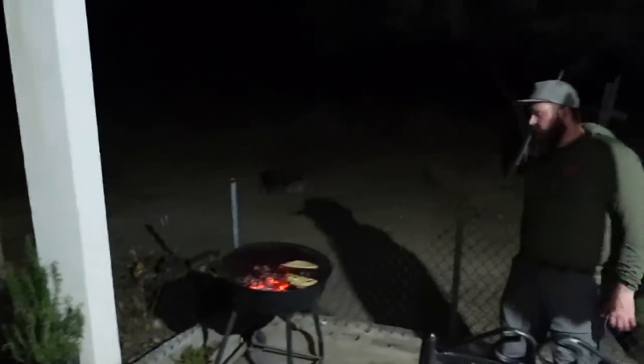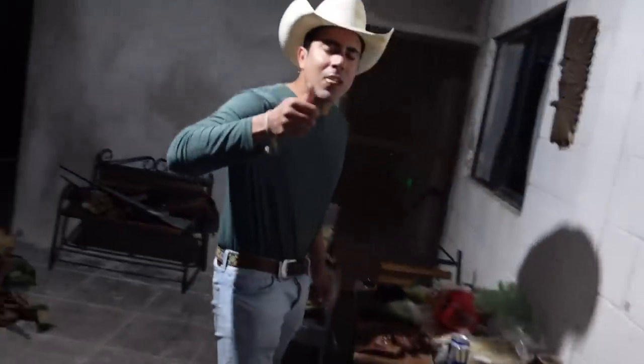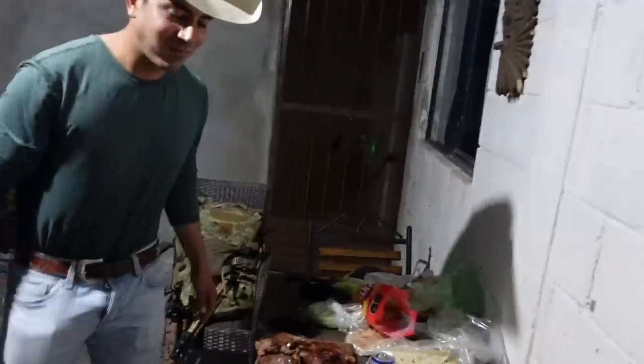But we are about to grub some meat and some tortillas, some avocado. Honestly, like a perfect night out here in Mexico. This is like the definition of why I come. Obviously to hunt, but stuff like this, man, this is killer. The atmosphere is beautiful. David, great host. Thank you. You're welcome.